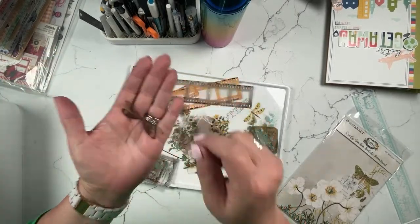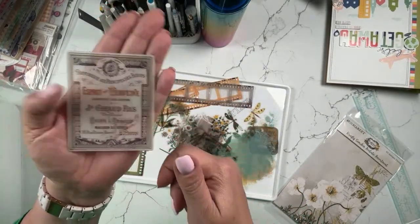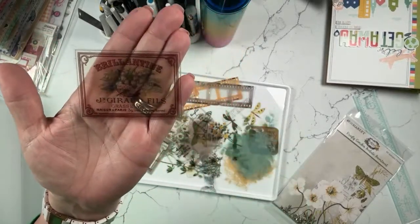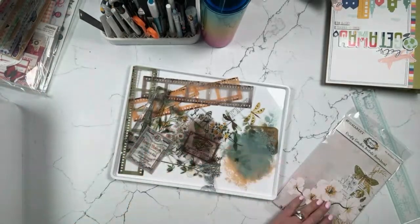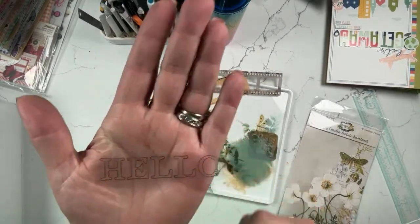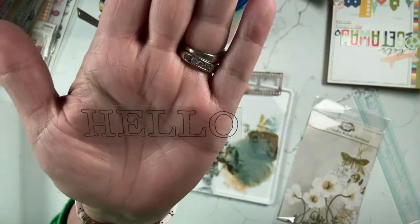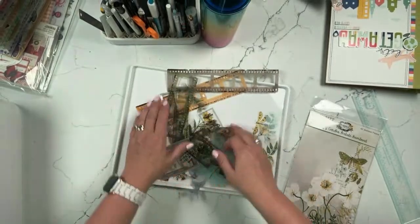Some of your little dragonflies. And then these, beautiful as well. So your acetate is semi-transparent, semi-opaque, so you can see my hand through there. In that pack, you have 45 acetate pieces. Ooh, look at that, that's even fun too. For those of you that don't particularly like rub-ons but like the look of a rub-on, that acetate is pretty cool because it looks like it's rubbed on, but it's acetate.